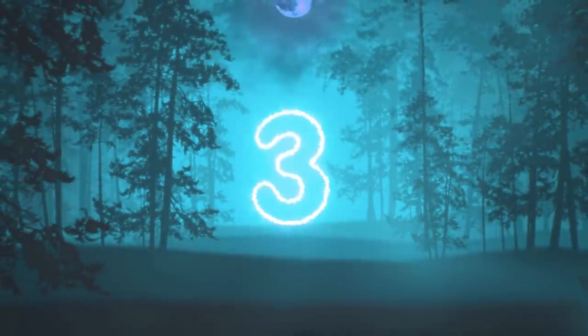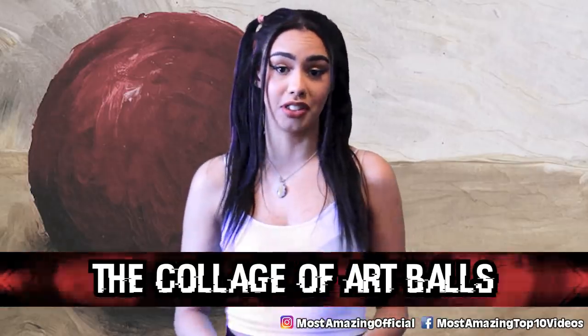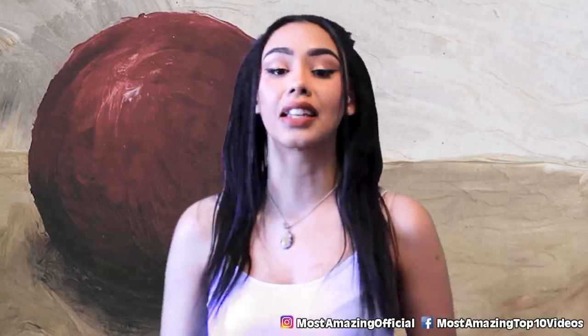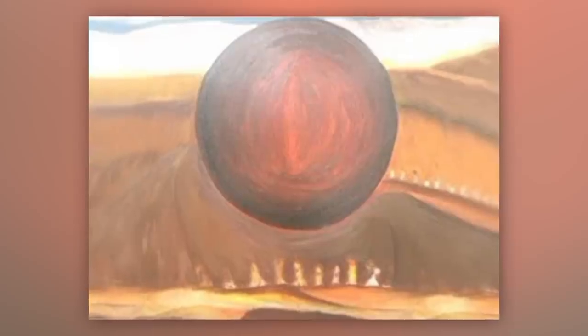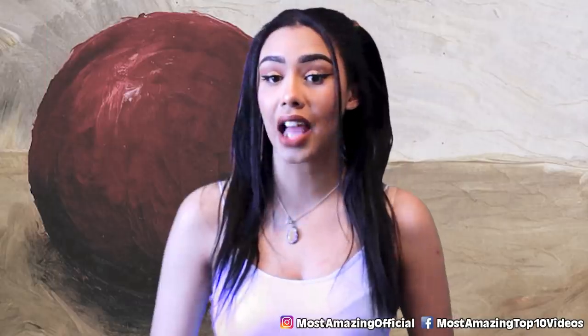Okay, moving on to number three, we have the collage of art balls. Here is another painting that can kill. So this painting is associated with a Japanese urban legend. Legend goes that if you look at this painting five times, then you will die. A little Death Note, but whatever. I mean, hey, at least it's five times and not three like the other painting Lindsay mentioned.